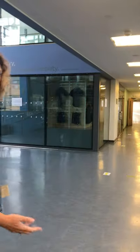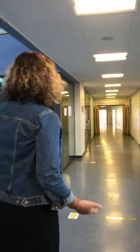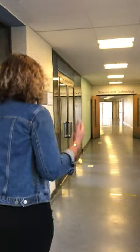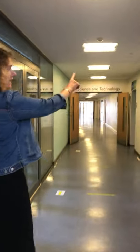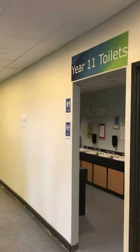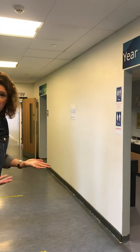We're going to start by walking down what we call the ST corridor. All the rooms in this corridor start with the letter ST, because some of them are to do with science and some of them are to do with technology. Now, toilets around the school are labelled up for different year groups, so you'll have your own set of toilets, and there's boys and girls toilets in there. And of course at the moment, 20 seconds, washing your hands, really important, and I'm sure that will be part of our lives as we come back to school in September as well.